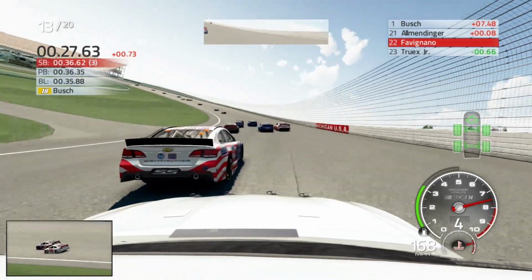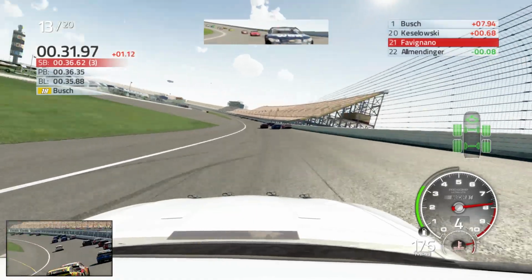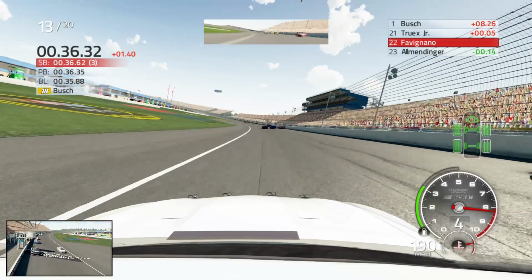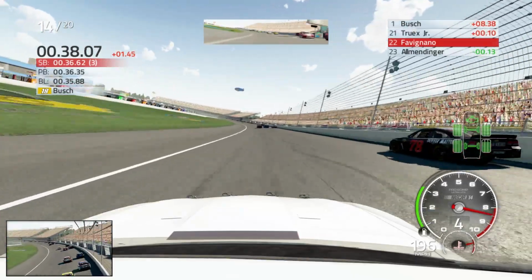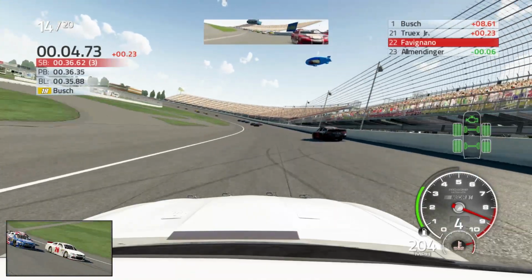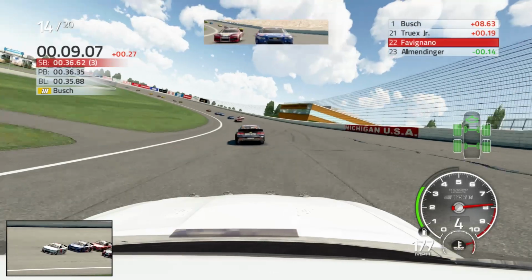Look at this shit. Hard in the brakes. Almendinger, move the fuck out of the way. You really threw us off our pace. And now we're gonna get trained by Truex, which I knew was coming. 7 to go. Can we get slide back up or not yet? Yeah, there's a car high. One up top. We've been here before, buddy. Come on, let's pick it up.